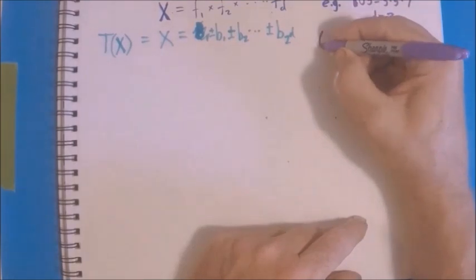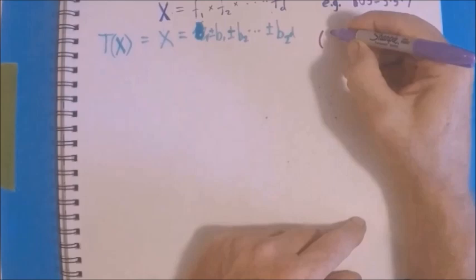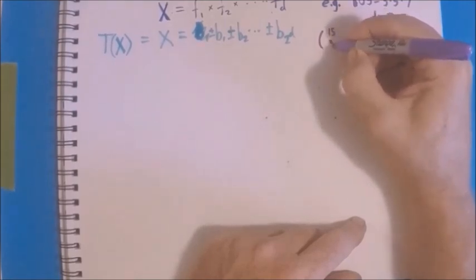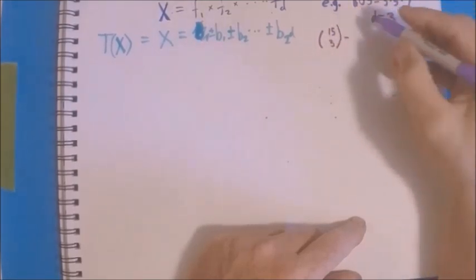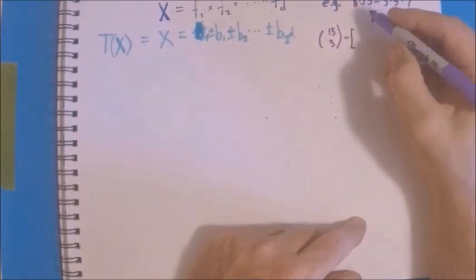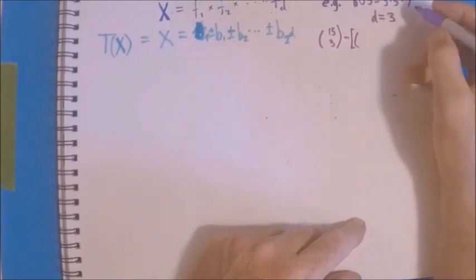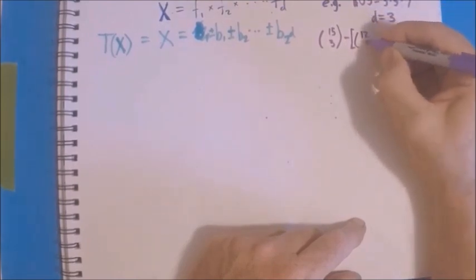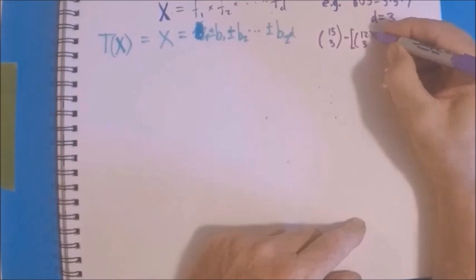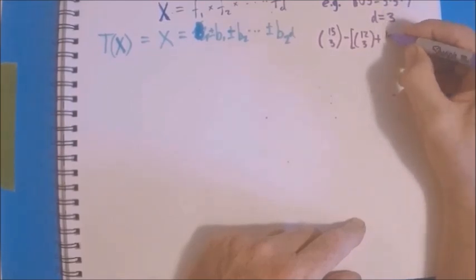You see 105 equals 3 times 5 times 7. So we say that that is a degree 3 product, has 3 factors. And this transform will then transform it into 2 to the 3, aka 8 signed binomial coefficients that sum also to the quantity x, or the thing x.